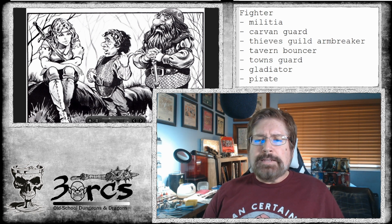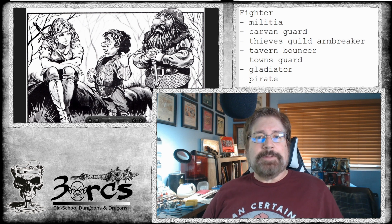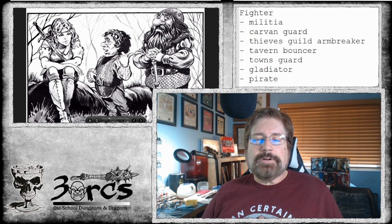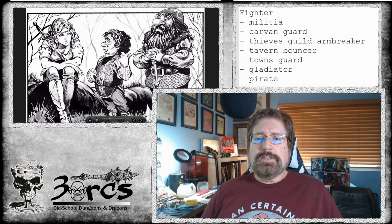So a tavern bouncer probably grew up in the tavern, maybe. And maybe his father is the tavern keeper, or maybe his mother's one of the wenches or one of the waitresses. And he was big and burly, and that was a perfect fit for him to be a tavern bouncer.